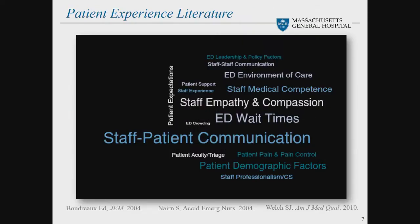So we're convinced that for all of those reasons, and maybe more, that this is really a topic we should be focused on. We hope you are too. And so in that setting, we set out to figure out, okay, well, what should we focus on, right? What are the actual drivers? What do patients in the emergency department actually care about the most? And as we started looking through the literature, these are the themes that came up over and over.